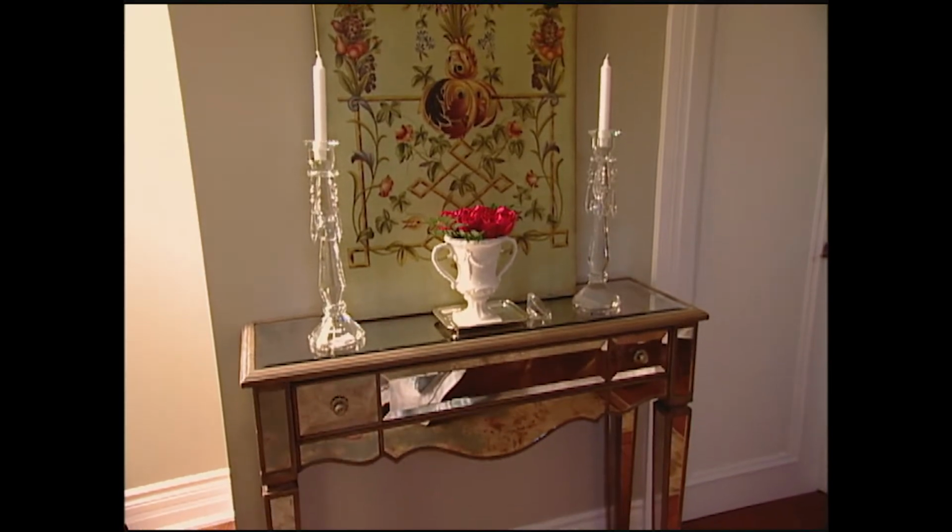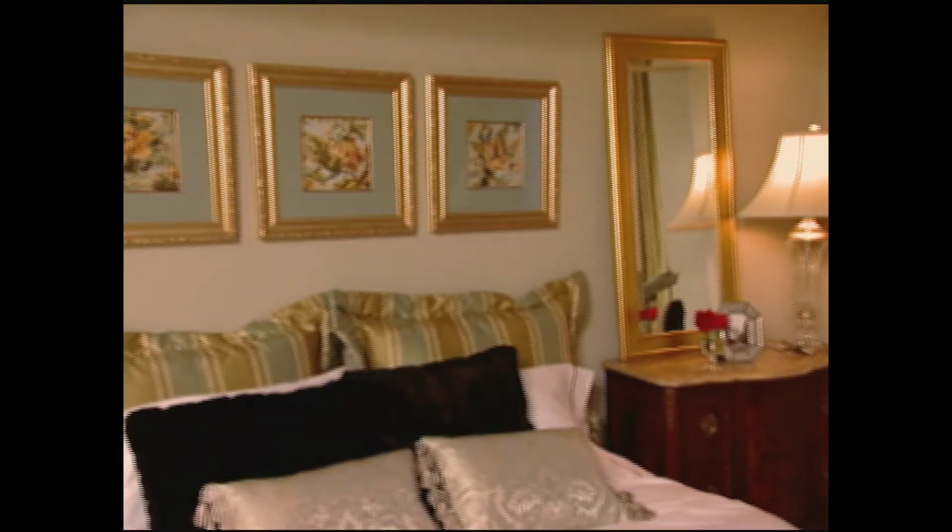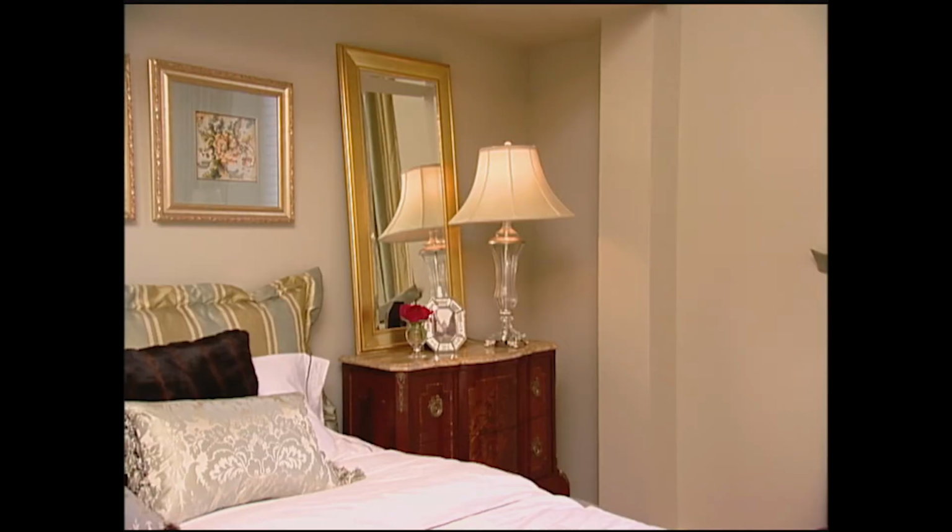I mean, the console's very nice. A vanity would be nice with a mirror. Yeah, we could use a mirror. I don't know if the mirrors are going to work beside the bed. Right. By putting the mirrors up against the wall and having the lamps in front of it, it actually reflects the light back into the space.